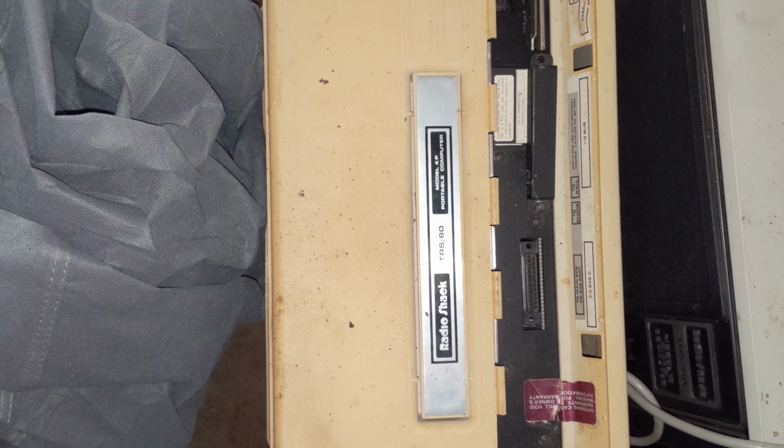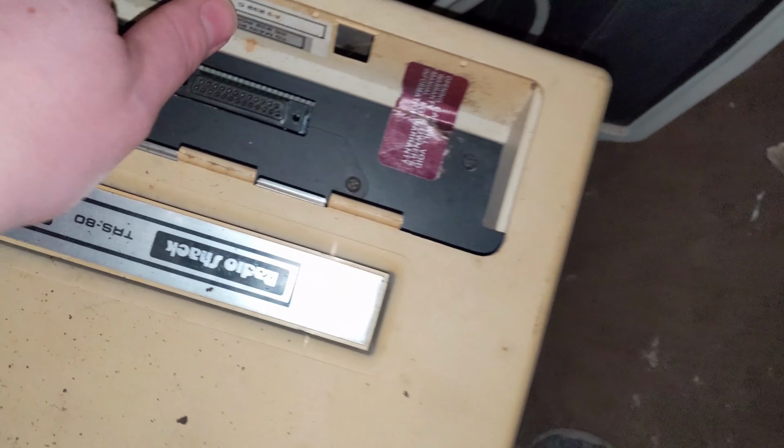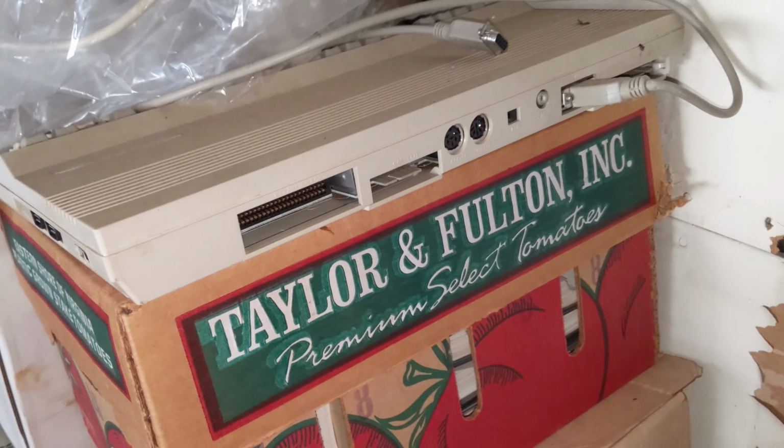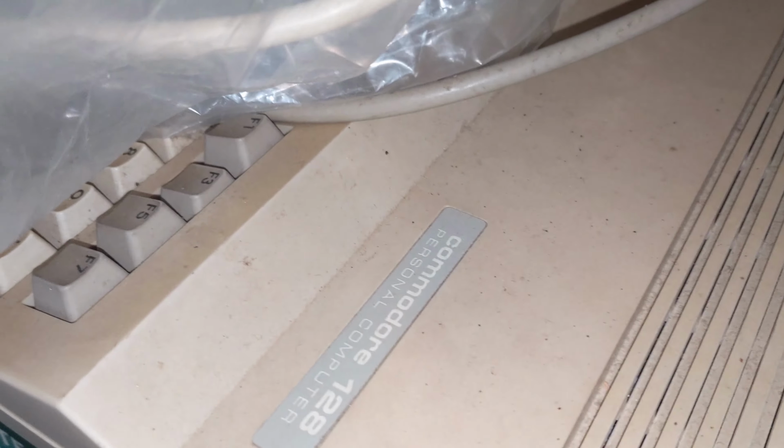I'll climb up here. What we got here? TRS-80 Model 4P. TRS-80 Model 16. Commodore 128. Some Tandy 1000 EXs. More Apple IIs. Let's move these car covers out of the way here.